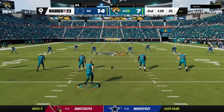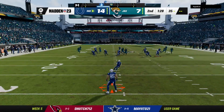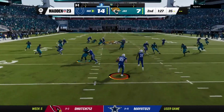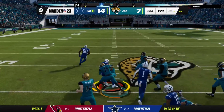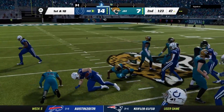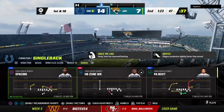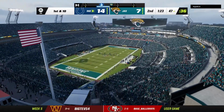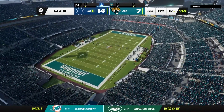Here's the Jaguar kick team now as they run up and send this one away. It's a short kick taken out beyond the 20. And he'll weave all the way up to just a few yards shy of midfield. A great return. Now that's the kind of return you're looking for. To get to that spot on the field, that allows you to do a lot of things on offense.